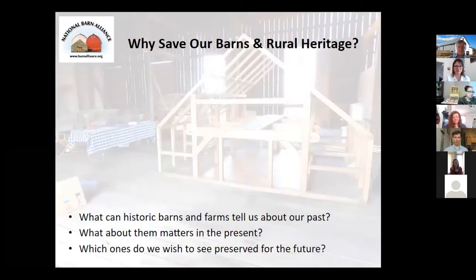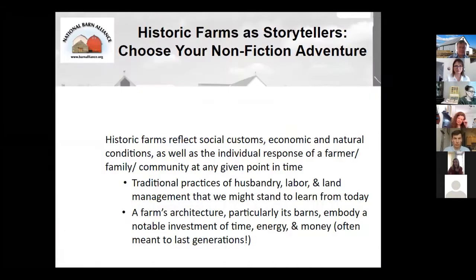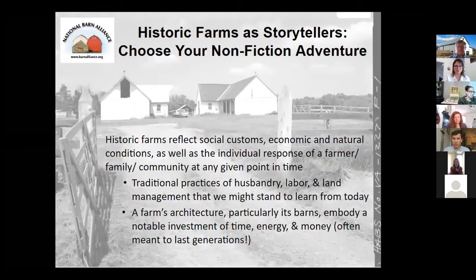All right, so diving right in, why preserve barns? Why save our rural heritage? Some of the big questions that we pose: what can barns and farms tell us about our past? What about them matters in the present? And which ones do we want to see preserved for the future? Referring to our past, historic farms make for great storytellers. They're actually choose-your-own nonfiction adventures, in my perspective.